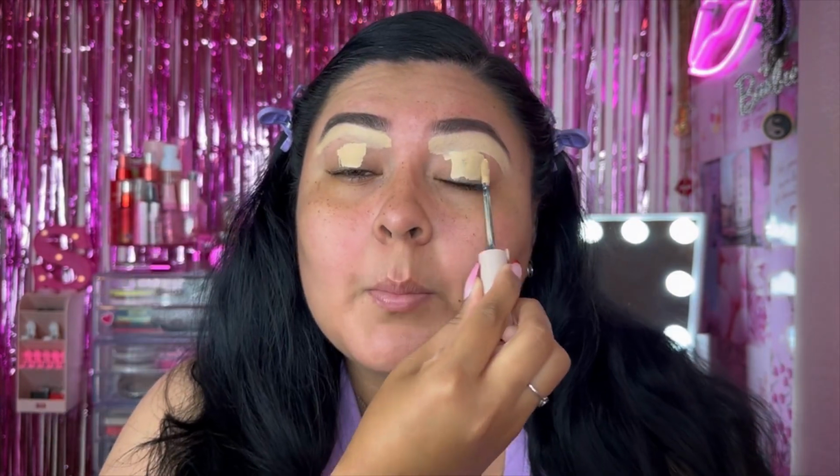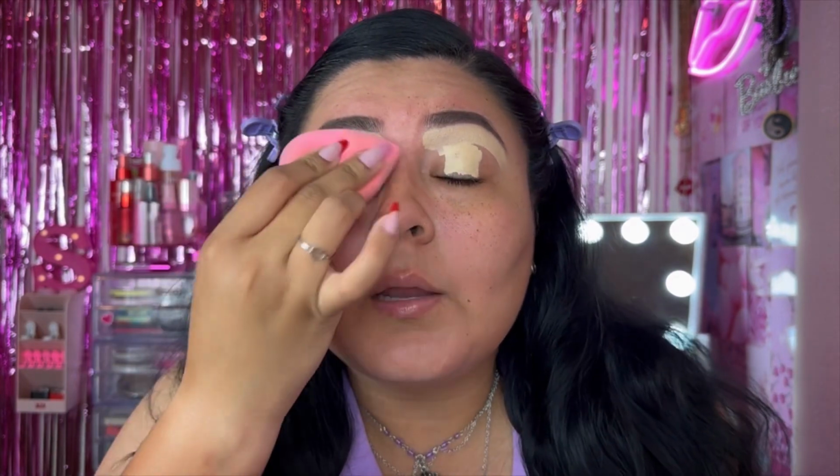And just taking some on the lid. I love the doe foot applicator because it is curved. It feels really nice on the skin. And also just taking my sponge, I'm just gonna blend that in. I'm still trying to decide whether I want to do face products first or eyes. Not sure. Why not? Let's do eyes.